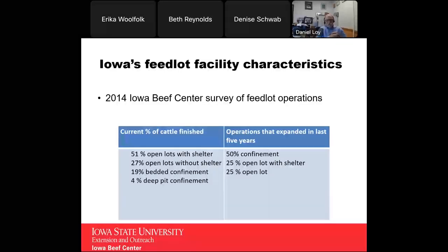And this is a survey that's very outdated. It's 9 years old now. And I think there's been quite a bit of change, but this is probably the best data that we have at the moment, just to give us a thumb on the pulse of what's out there.